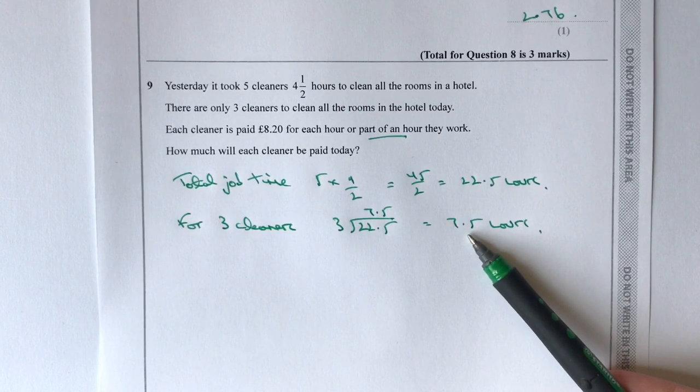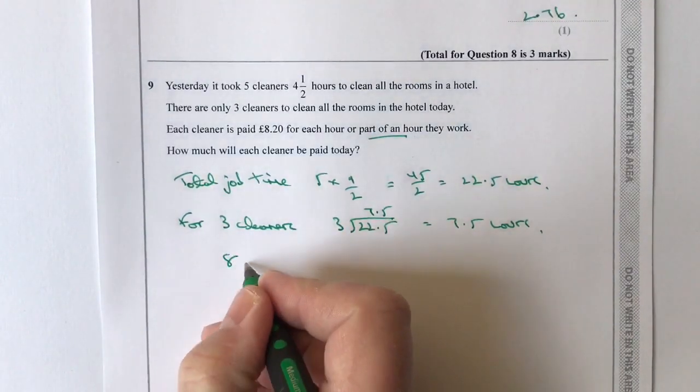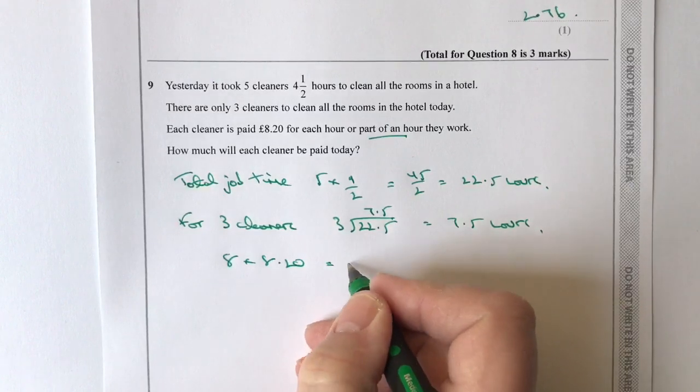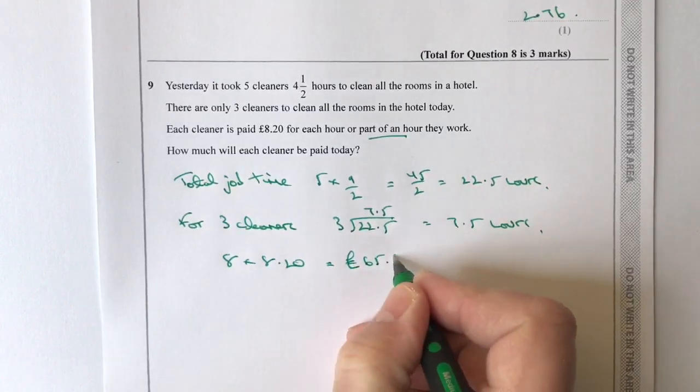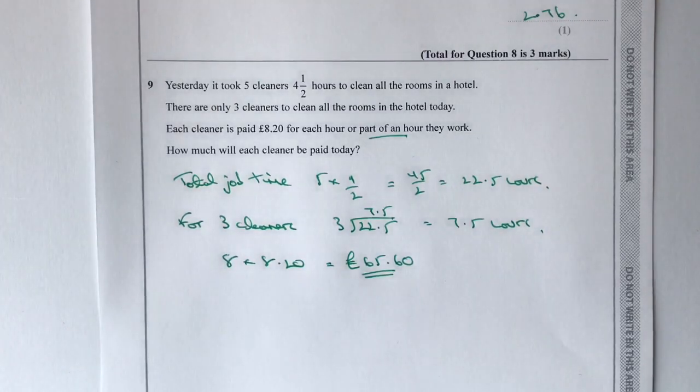This is a 3-mark question, probably, and if you do the calculation at 7.5, you would get 2 marks for it. But it's just a matter of always going back to the text for these things and checking. You see that it's 8 times £8.20, so that's going to be £65.60. So each cleaner will be paid £65.60 for 8 hours worth of work. Hope that's all right for you. Let's move on then to question number 10.